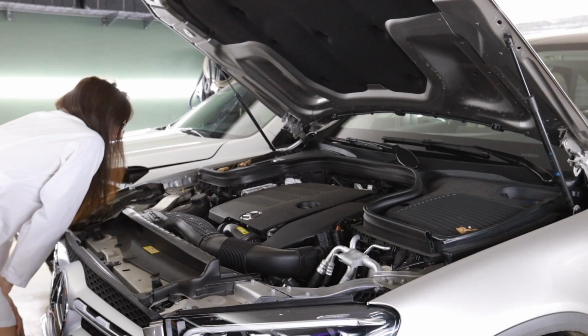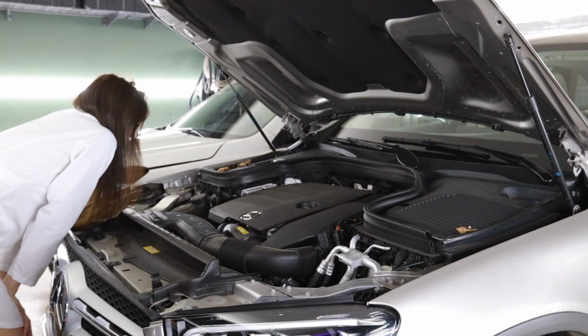This is surprisingly quick. That's good enough. That's surprisingly quick. Aw, such a cute little turbo.